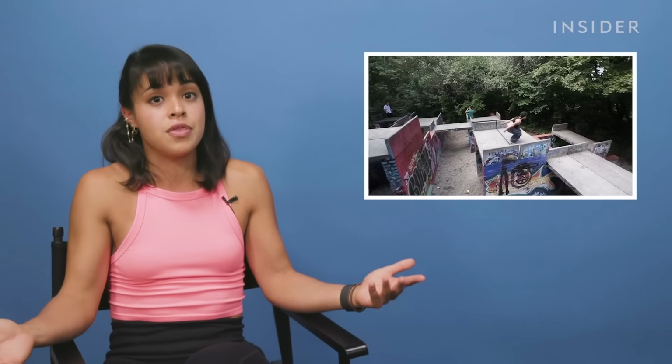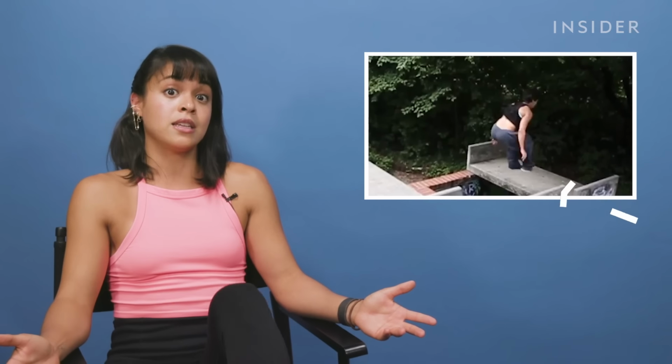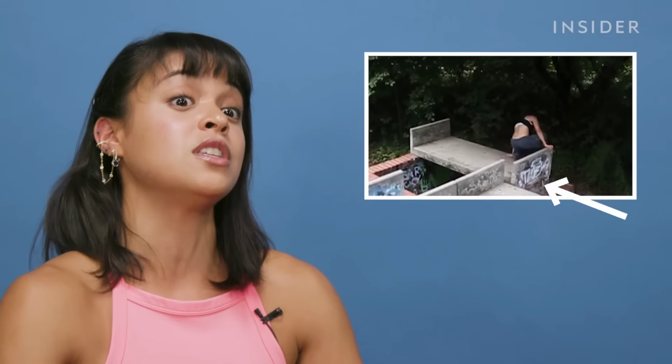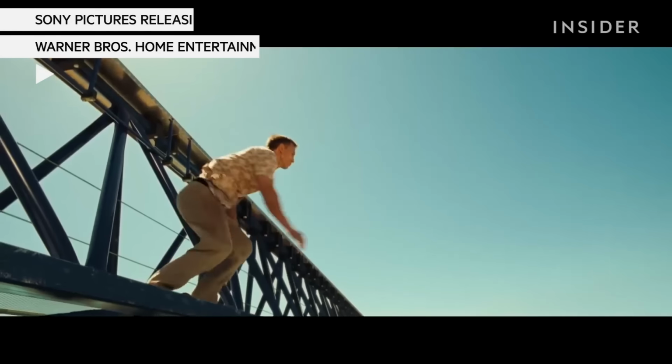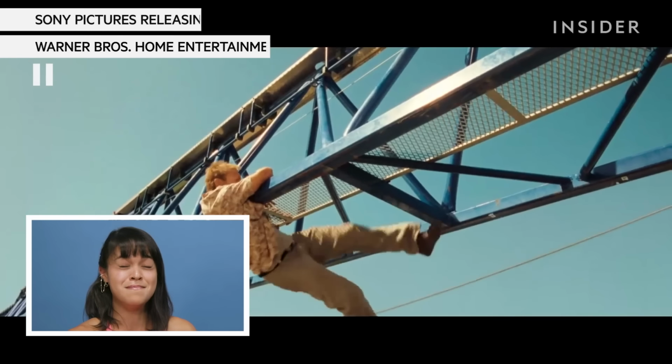So in parkour, that's why you're gonna see us tuck into a ball. We're bringing our knees to our chest and extending our feet forwards to position your feet correctly for the landing. So it makes sense that Daniel Craig's character would not know. That was a massive drop.